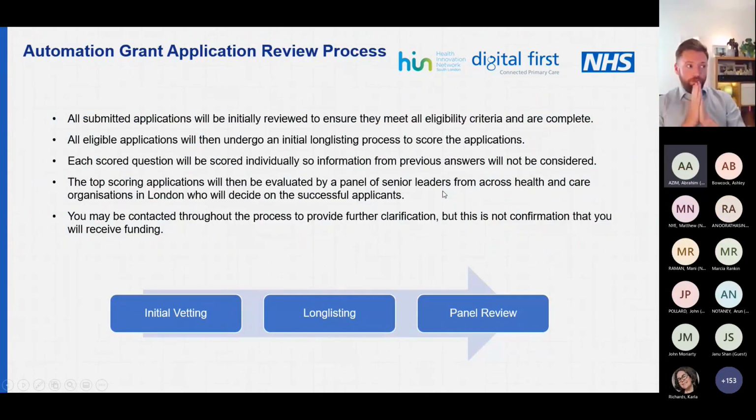So in terms then of the review process, we'll be initially reviewing applications coming through, making sure that they hit those minimum criteria. We'll then do a long listing. We're inviting some colleagues that are knowledgeable across the system to score applications, and then there will be a panel to judge the final successful applications. We may be contacting applicants post-application for some clarifications, but as I said, it's not a confirmation of receiving funding.